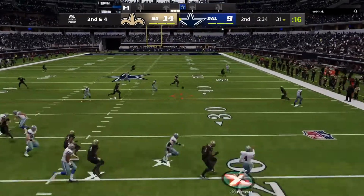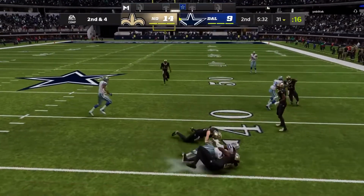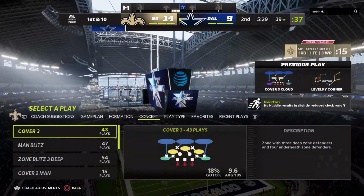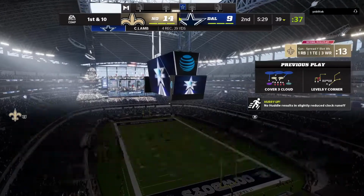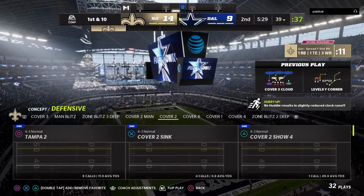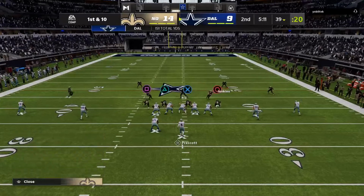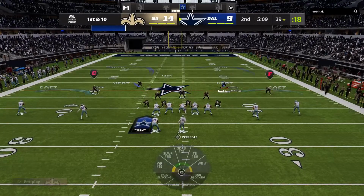Not easily done. Flushed out right. Open man, right side, it's Lamb. They talk about mobility on quarterbacks all the time. Here's where it really pays off. Able to move, evade, and is accurate throwing on the run and picking up a first down. So from the 39 now, they'll come up on a 1st and 10.